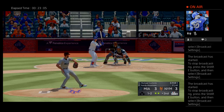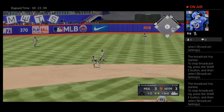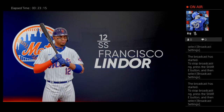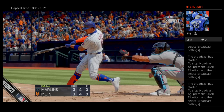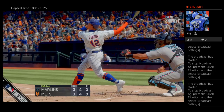Here he comes on a ball and 2 strikes. A bouncer to the left side, fielded cleanly. Throw over to Aguilar at first will take care of him to end the inning. But the Mets do strike for 2, both coming on this 2-run home run. We're tied now at 3 apiece.